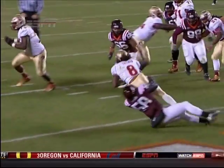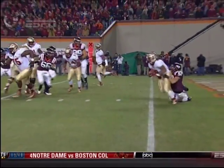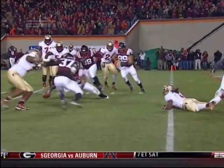If he'd been running the football, he would have been out of the end zone. But I think the pass, because he was in the end zone throwing the pass. Because the ball looks like it gets all the way out. It's all the way out of the end zone, and then he throws it.